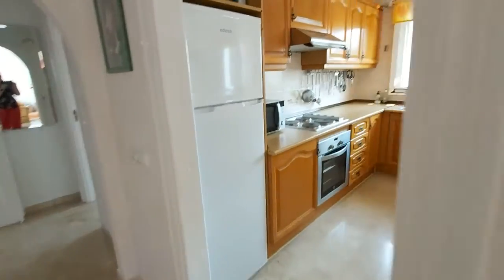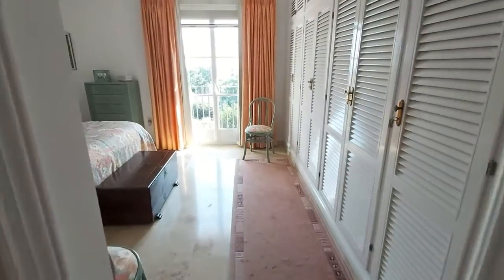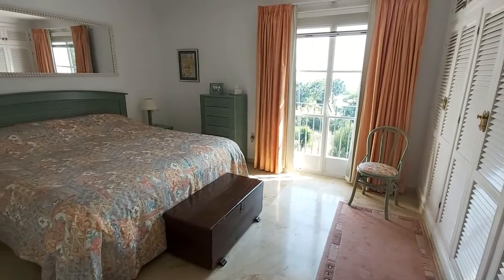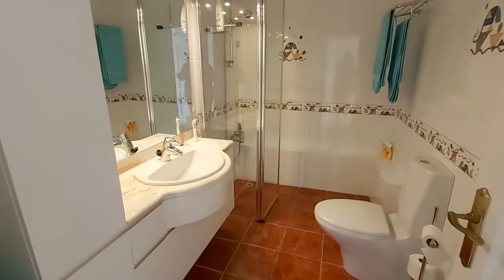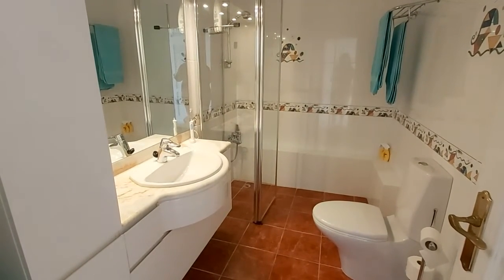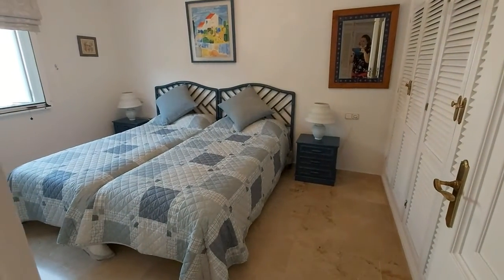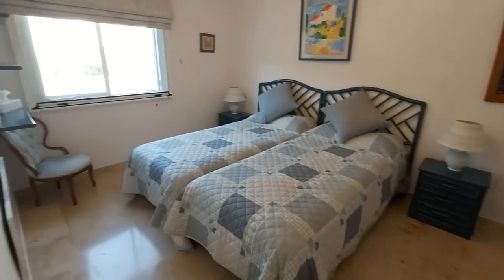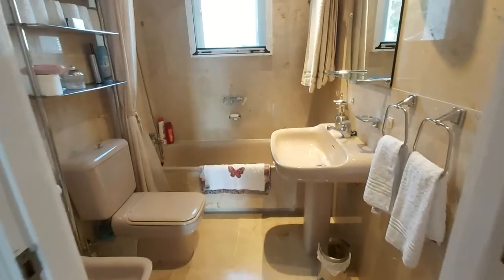Through here, again with a lovely view, you've got the kitchen. And then the master bedroom. And the ensuite bathroom, which has been made into this wet room. The second bedroom, plenty of wardrobe space. And the family bathroom.